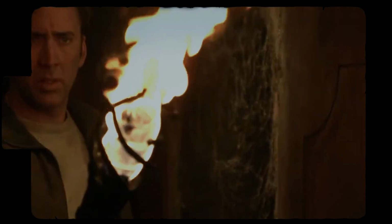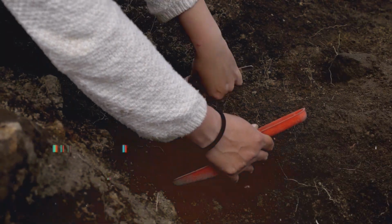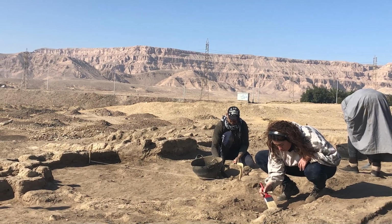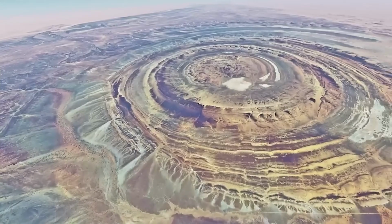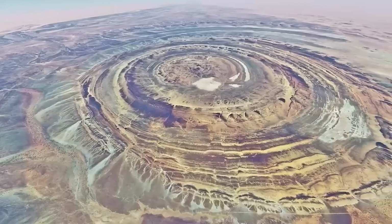What is the mystery of the Eye of the Sahara? And what is the CIA actually hiding from us? Let's find out together. For a time, geologists believed the Eye of the Sahara was an impact crater, but they didn't locate enough molten rock to support that theory. Current theories claim that the narrative behind this unique natural structure is significantly more convoluted.